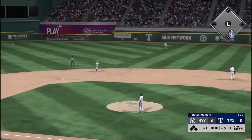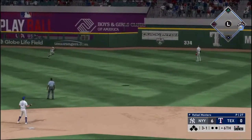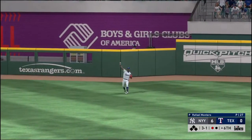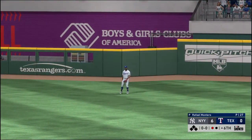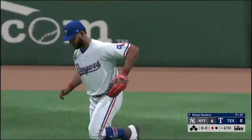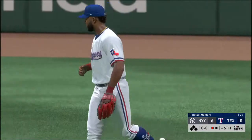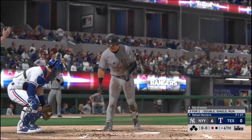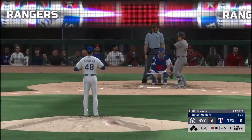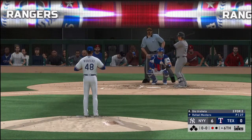Pulled toward right center field. Long run for the center fielder. He makes the catch. A great effort to get there and record the first out of the inning. Now batting, third baseman, Gio Urshela. Digging in, Gio Urshela. He doubled earlier and carries a 2-for-2 line into this appearance.